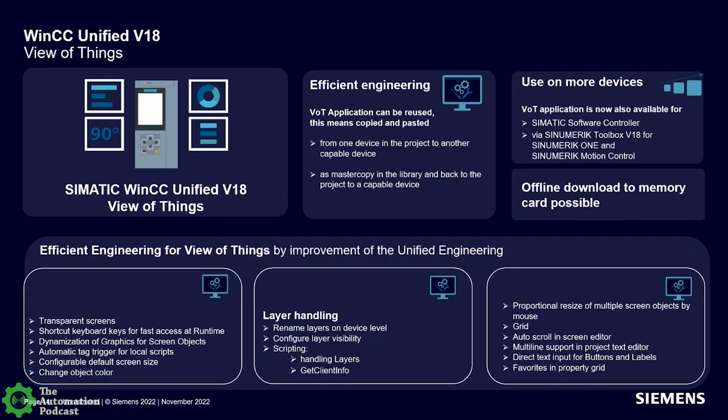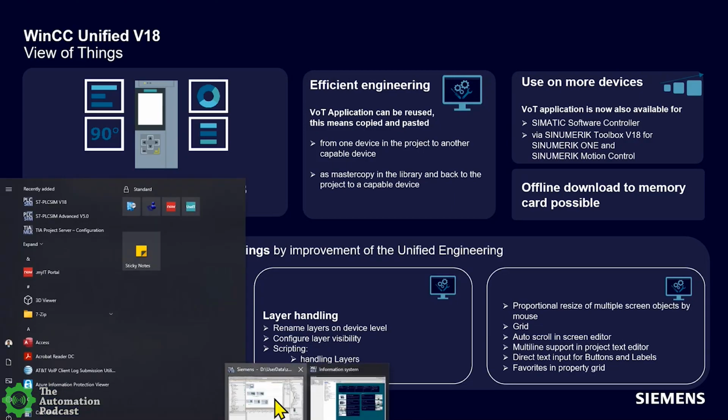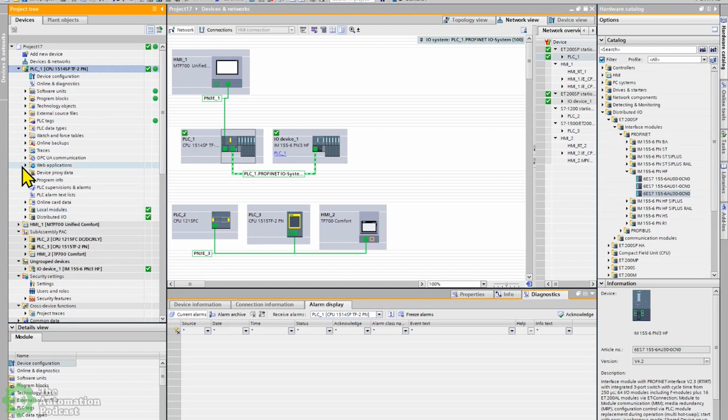The other thing is kind of cool. You did a tech tip on the view of things before. Again, another step, more functionality. Basically, what they've done is looked at the memory of the 1500 and other devices and said it could run an HMI, so be a view of the thing, the device. So with WinCC Unified v17 and v18, you can go into TIA Portal and create a view of things application. See, it falls under my PLC, not under my HMI.